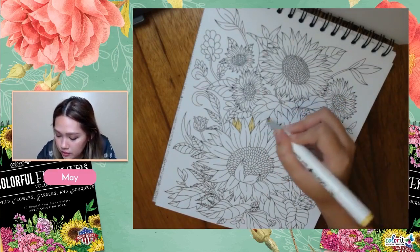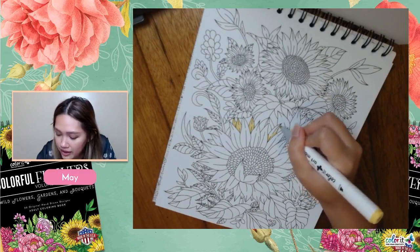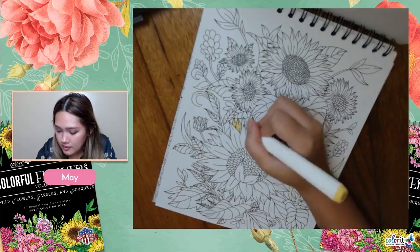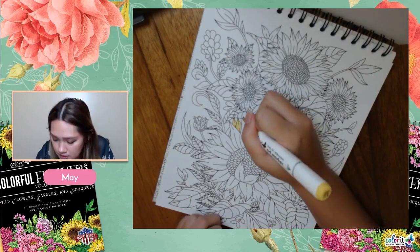Cheryl is working on the Freebie Friday page from last week. I believe that was the Wildflowers page, wasn't it? Actually, I'm going to use the broader tip of this.